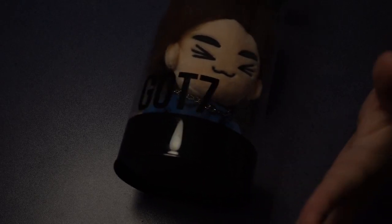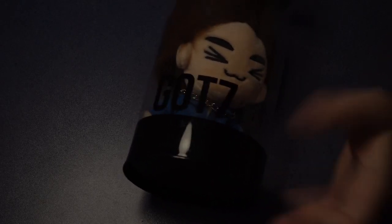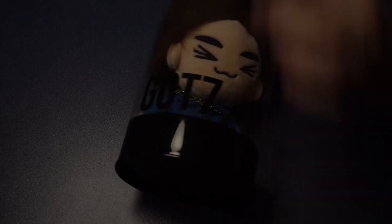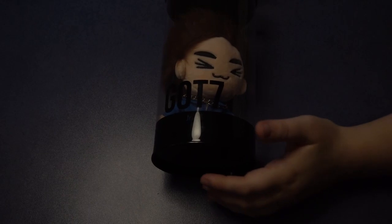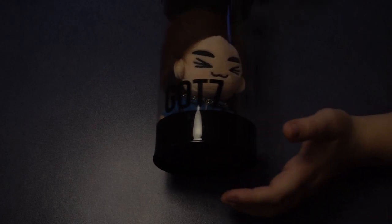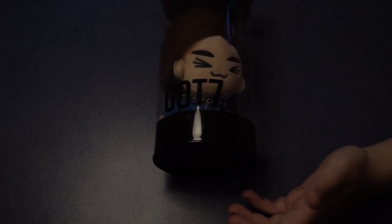But this is Jinyoung's doll from their drama Dream Night, Katoon Doll. In the drama he's carrying it. And I didn't buy this. My friend went to Korea and randomly bought me this. So I was really thankful for that. I have taken this out, but never taken it out in the world, because that gets dirty so fast.